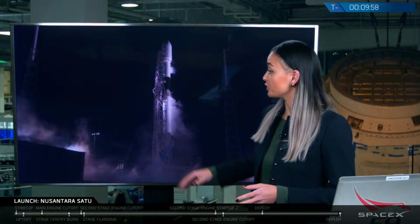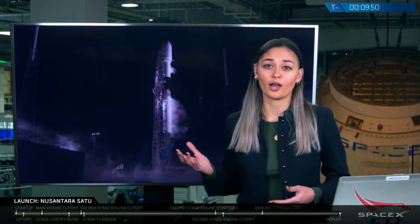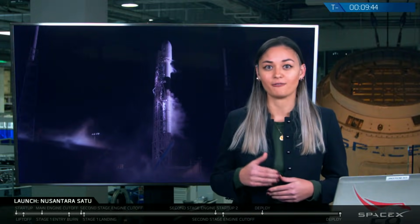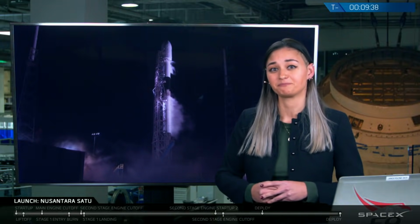The first stage, which is the bottom 2/3 of the vehicle, is the booster, which has 9 Merlin engines that do the bulk of the work to get Falcon 9 off the ground and up into the thinner parts of the Earth's atmosphere. Now, this will be the second time that we have flown a booster for the 3rd time. And looking at the vehicle here, you can still see the soot from the previous flights.